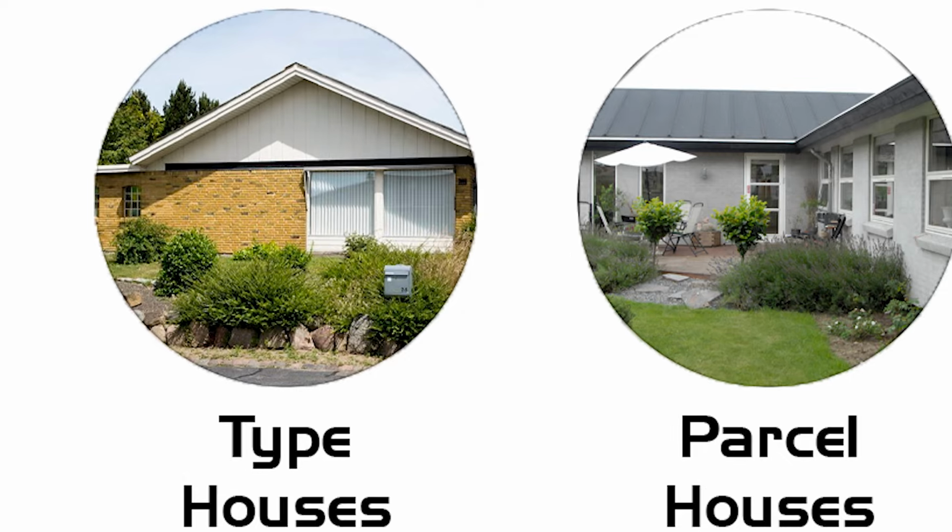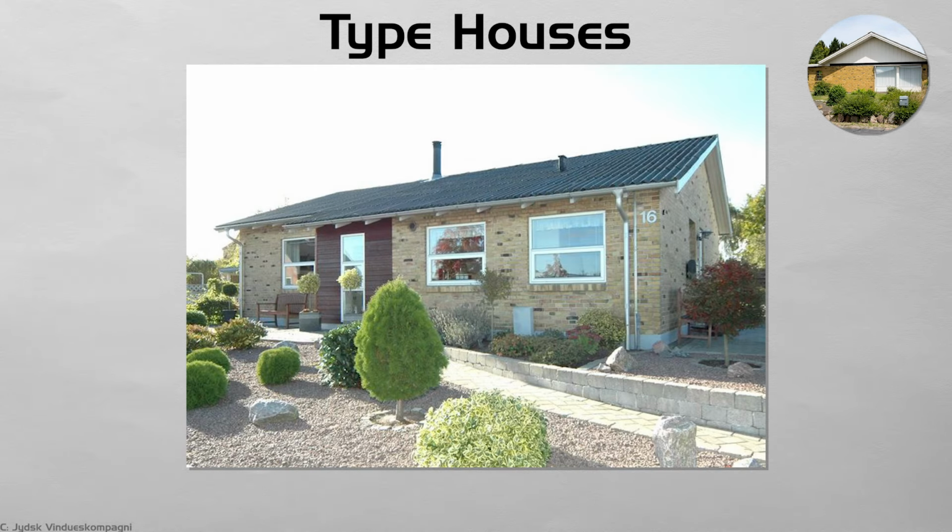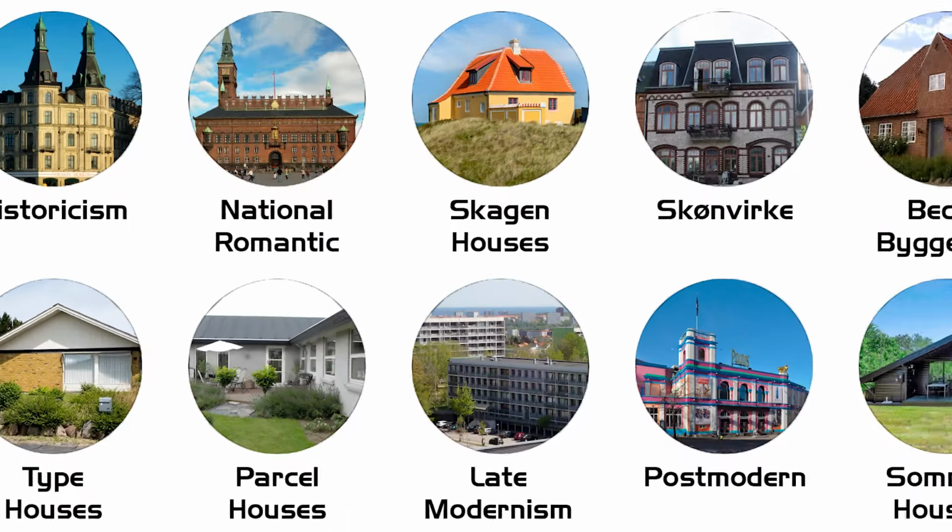Type houses. After World War II, Denmark solved a housing crunch with the Typehus, a factory-patterned type house. This single-story brick bungalow used prefabricated roof parts and a simple L or rectangular plan with open living, small kitchen, and 2 or 3 bedrooms. Quick to build and cheap to buy, thousands of type houses filled 1950s and early 1960s suburbs and still line many streets today.